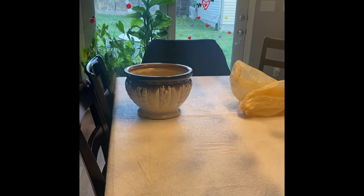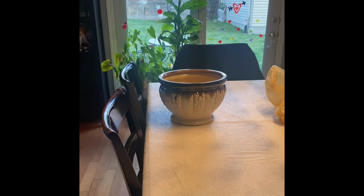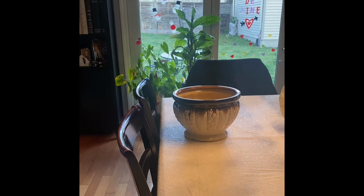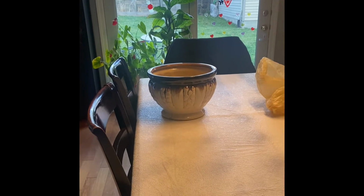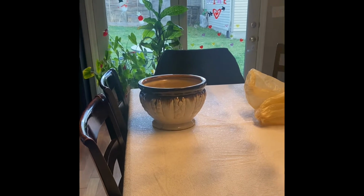And I have this new pot. I actually got it for about 10 bucks when I was out thrifting. It's heavy, so that's the goal. Heavy pot so that the Monstera does not continue to topple. So let me get her up on the table and let's get started.